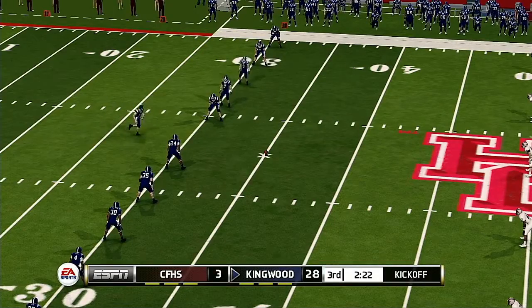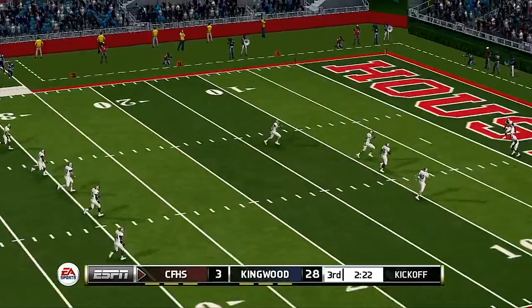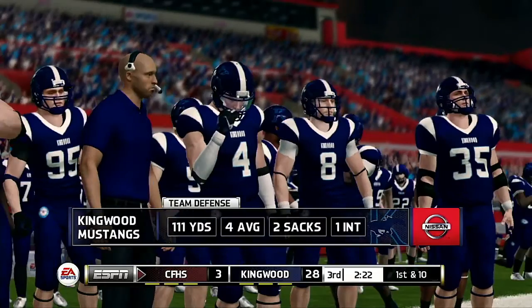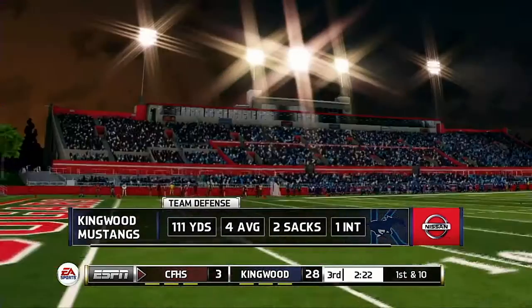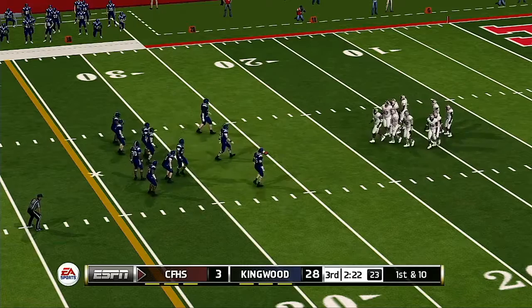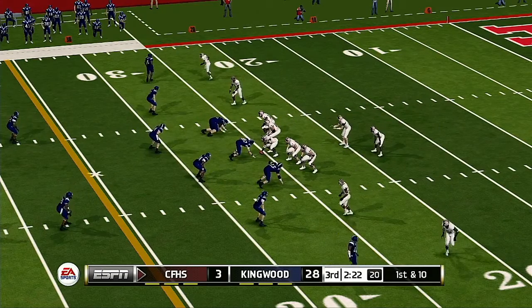Wheeler gets set to kick this one away. He sends this one deep. This one's going to be down in the end zone for a touchback. The Mustangs continue to get it done on the defensive side of the football, Kirk. Yeah, they've done a good job of building this lead and almost determined here to protect it. Let's see if they can hold on here for the rest of the way. I hope they show some fight here and try to stay competitive. If you're going to get blown out, you at least want to go down swinging.